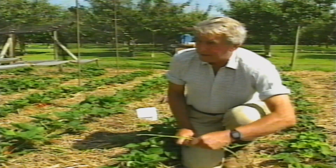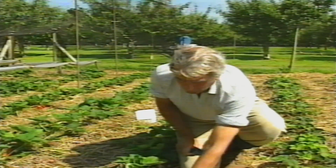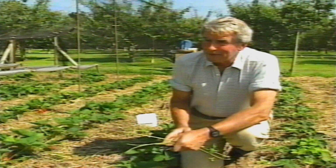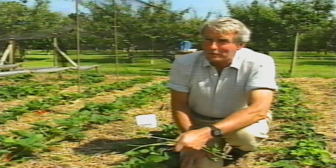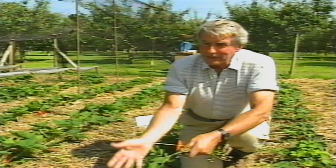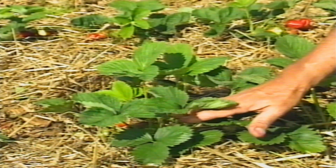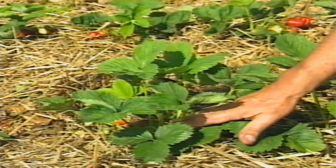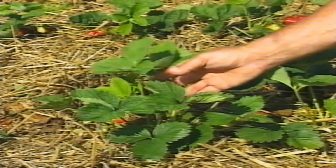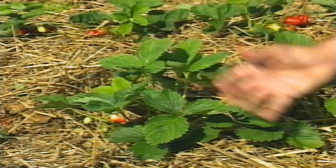Or if there's a lot of strawberries, we pick the strawberries first, then we can sort the runners out afterwards. And inevitably one will get rot, one will get botrytis, infected strawberries in spite of spraying. So we have to come along and remove the diseased strawberries as we go. When the crop is finished, the straw is removed and the actual foliage is cut down to within 2 or 3 inches of the crown. This will stimulate growth and make sturdy plants which are taken into the second year.